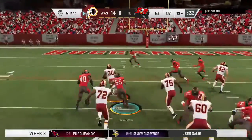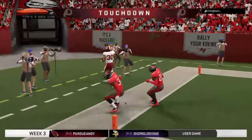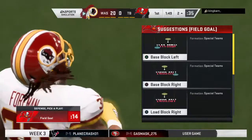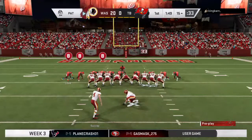They'll run on 1st down. Foreman. And he takes it in. Touchdown, Washington. A great effort there. His first touchdown here of the new campaign. And the Redskins are able to stretch the lead out further.